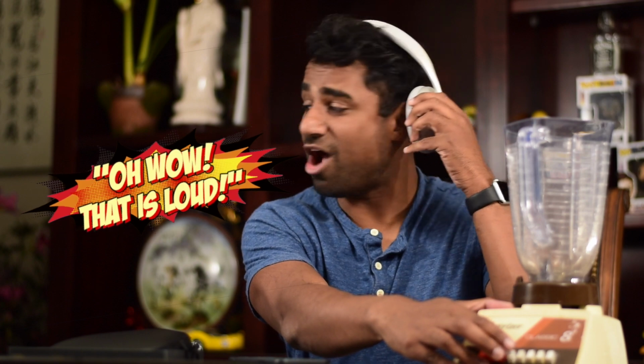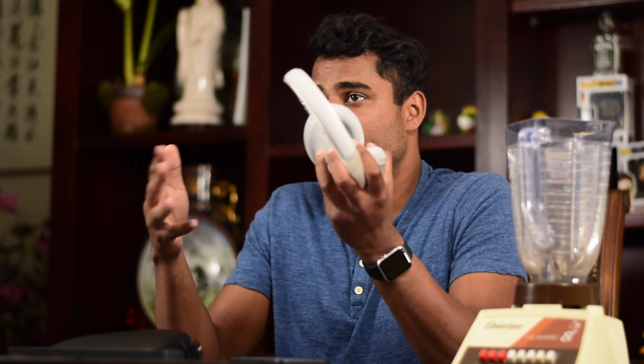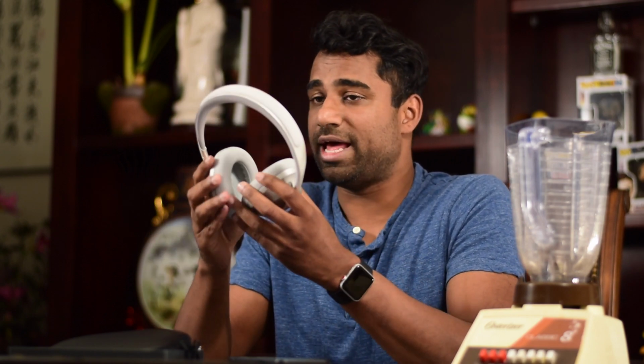Oh wow, that is loud. I can hear it, but it's very soft. Yeah, wow. That noise cancellation is actually very impressive. I could hear it, but it was drowned out by the music as well as the noise cancelling feature. So I'm impressed. I'm pretty sure it'll work really well on planes, just like my QC25s. But, I mean, that's something for our review, and I will cover that in the full review for sure.